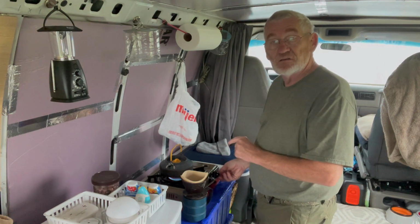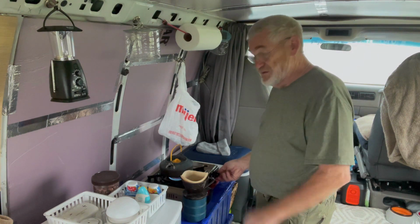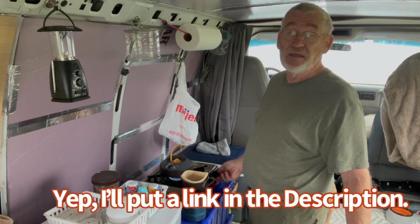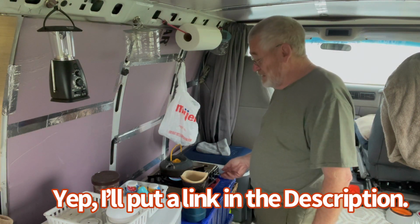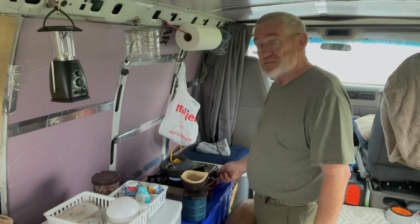This really cooks quick, this little gas one dual purpose propane butane stove. I use it with the butane most of the time. It's just so convenient and it heats it really quick.